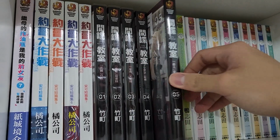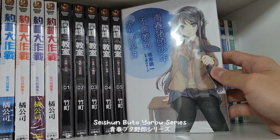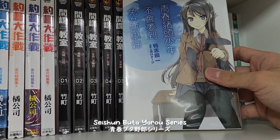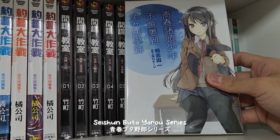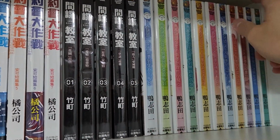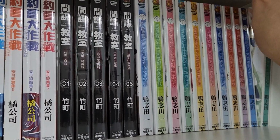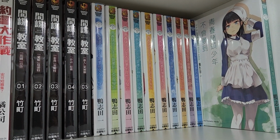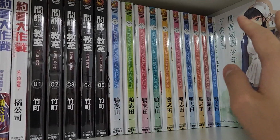Next one, the Seishun Buta series. I really like the interactions between the characters, especially between Sakuta and Mai. The dialogue between Sakuta and other characters are also incredibly funny, similar to the vibe you get from the anime. There are 11 volumes of this series, and I really want to finish this before the anime movie is released next year.